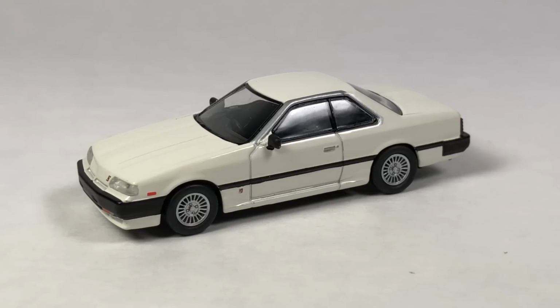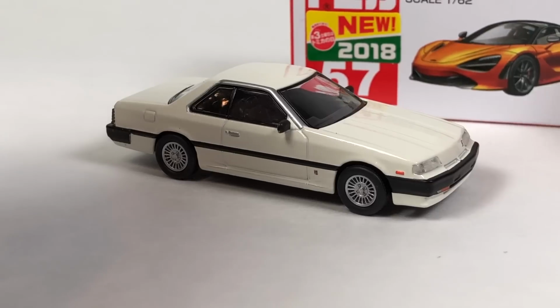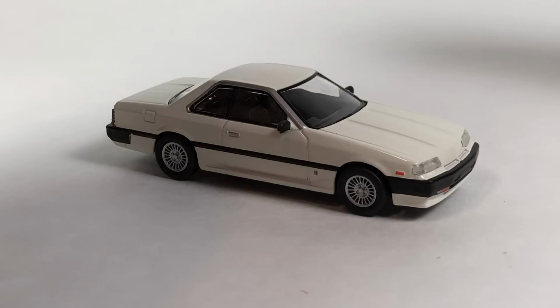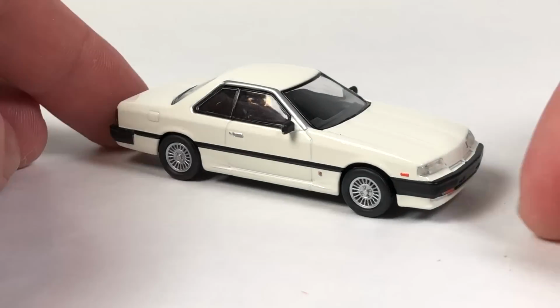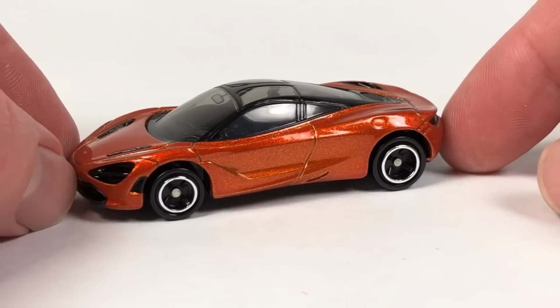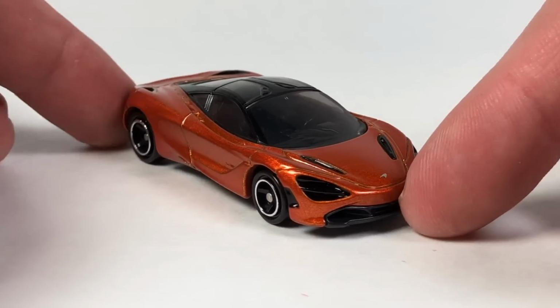All right. We got one more sort of premium vehicle to look at here. And, well, not premium. It's a basic Tomica. McLaren 720S. These basic Tomicas are just kind of cool. That's really cool, though. I really like that Kyosho, now that I got that off the base. And then this one, yep, Hot Wheels, I think, just did this model as well.